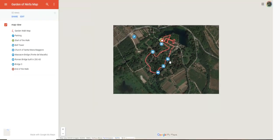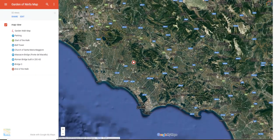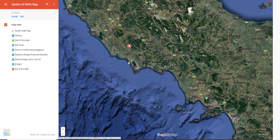And if you're interested, you can also just obviously zoom out to see where this location is in reference to places like Rome, which is about an hour north, and Naples, which is about 2 hours south.